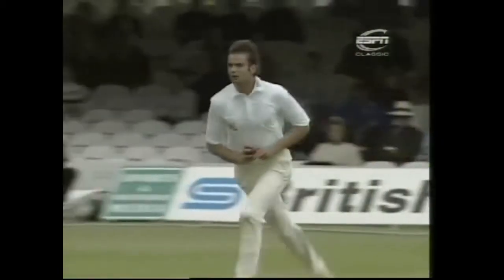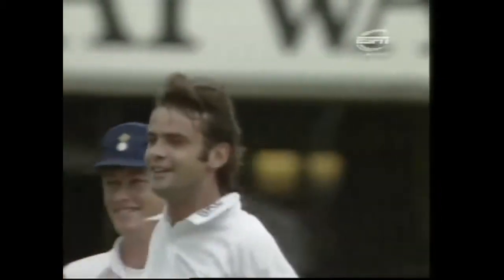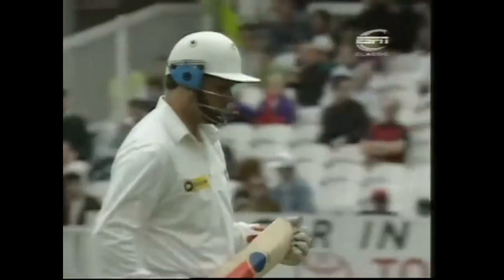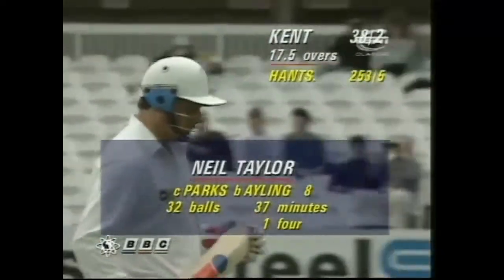Another one there. He's gone. So Taylor's had 4 or 5 attempts at that, and John Ayling's worked for that wicket and he's deserved it. A couple of loose overs to start with, and then he got his line right round about off stump, and he's got success with another victim for Bobby Parks, and now 38 for 2.